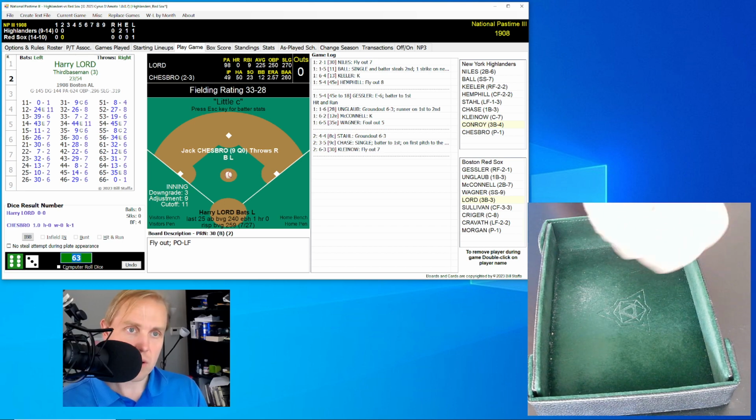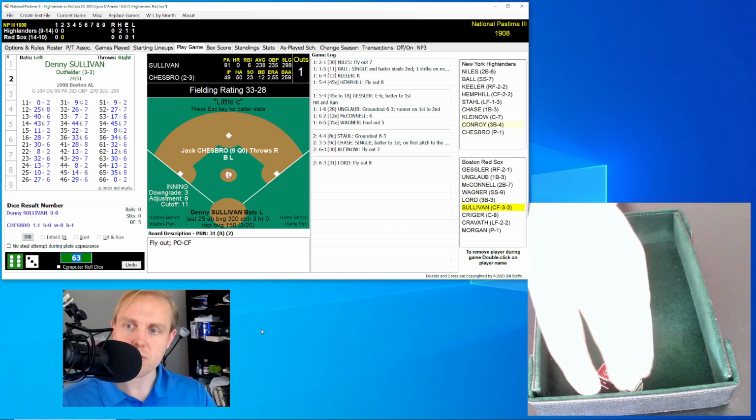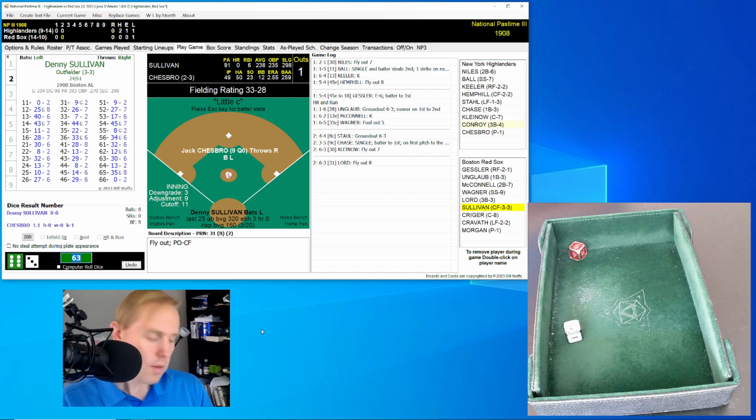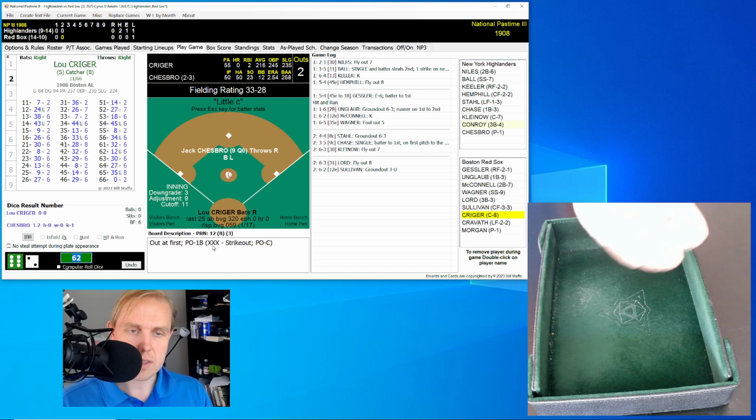It'll be Harry Lord here for the Red Sox, who rolls a 63 for a 31. Fly ball to center field. Hemphill has that one for the out, one gone. Denny Sullivan now. Sullivan rolls a 62 for a 12. It's going to be a little ground ball over to first base. Hal Chase has that one and will go to the bag himself, 2 away.